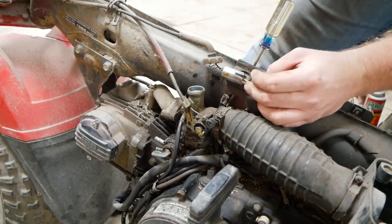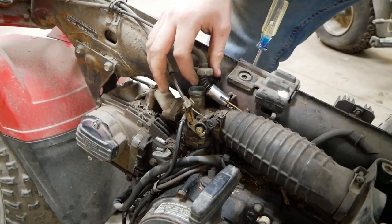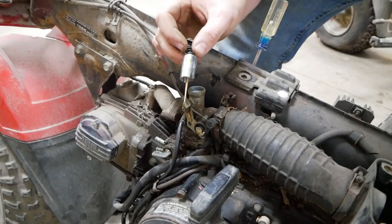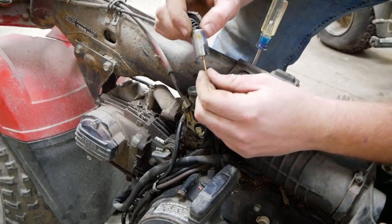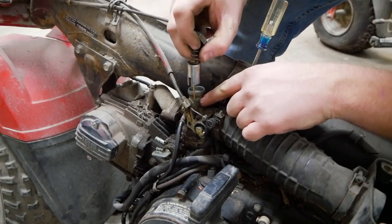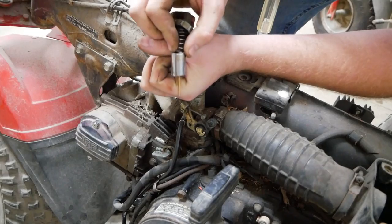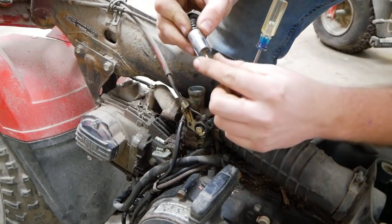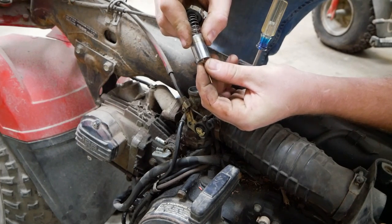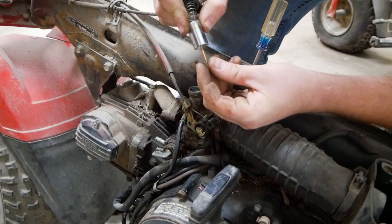Just got some varnish on it. Carb looks good. So here's a great tip. If you're ever having carb issues on an old Honda and you don't want to have to take the carb all the way off, this works way more than it should. The way these work is this sits in this bore and slides up and down and acts as a throttle by uncovering the intake hole. And this needle is what meters the fuel.